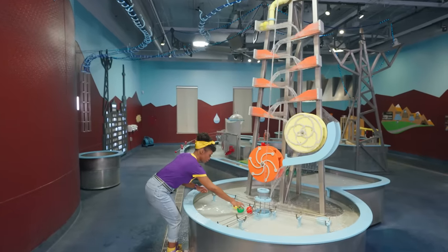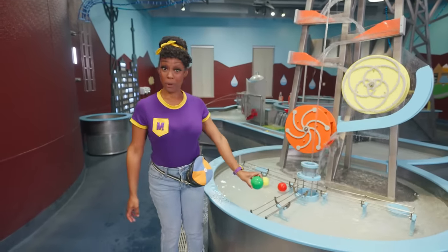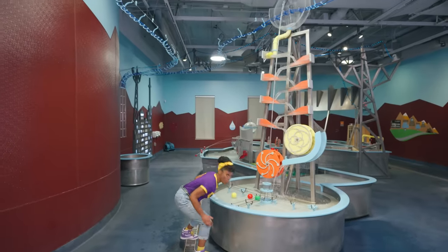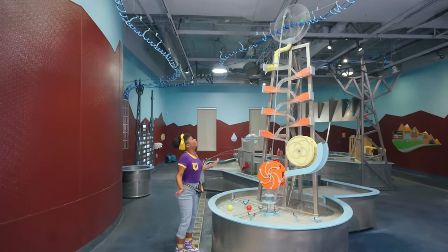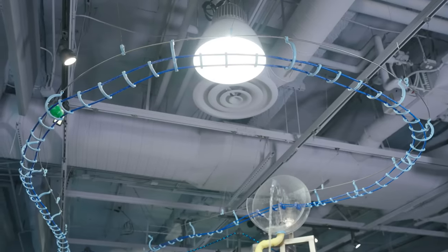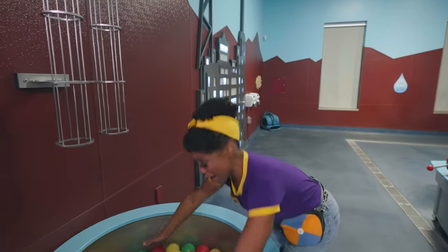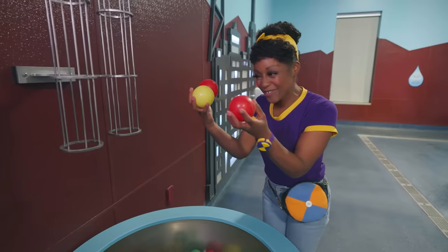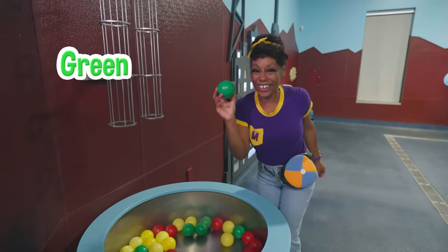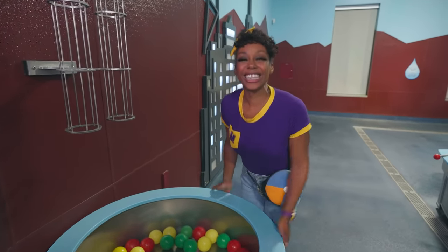Oh, and look, some balls. Huh, I wonder what'll happen if we put the ball in here. Let's try it. Whoa! Check it out! The green ball is moving on the ramp! Let's see where it goes! Wow! It's a ball pit! There are so many colorful balls in here. Red and yellow and green too. That was so amazing. Water can do so many things.